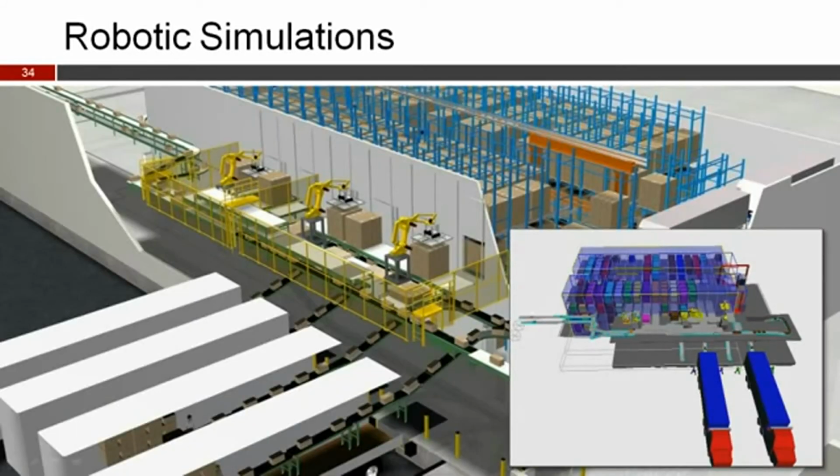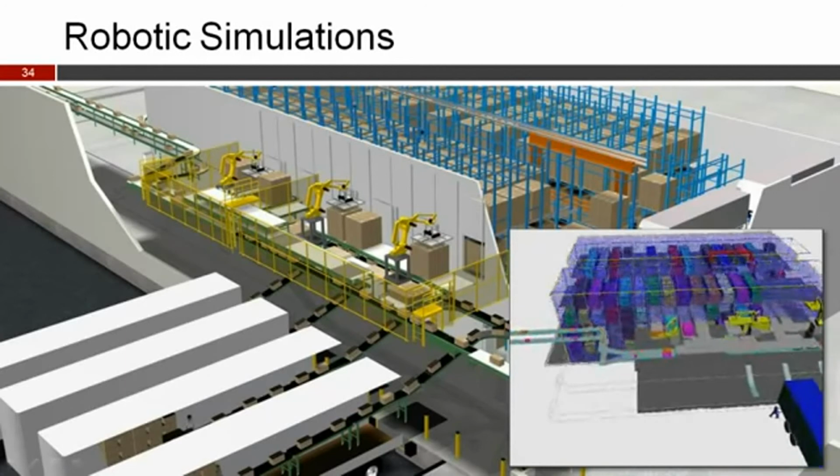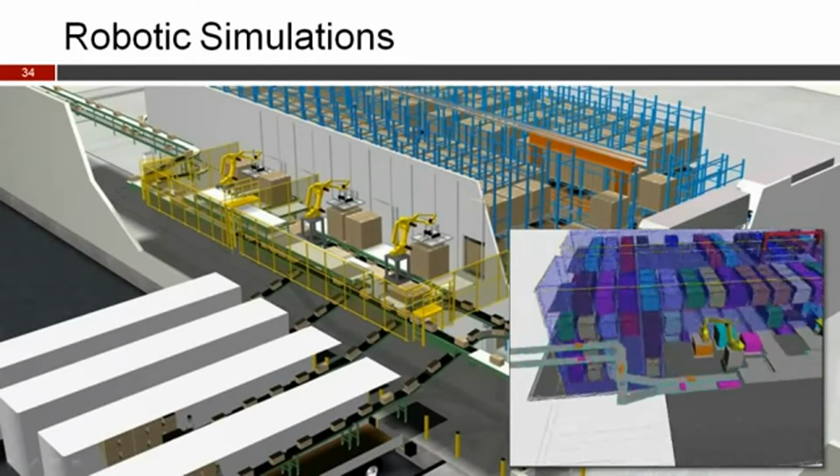As the systems are designed, we typically use simulation at the system level. This was the case for King's Hawaiian out of Los Angeles that had FANUC robots building pallets on the in-feed side and also breaking down the pallets on the discharge side. This application was for a freezer with a multi-deep lane, satellite, or mold-type concept for high-density pallet storage.